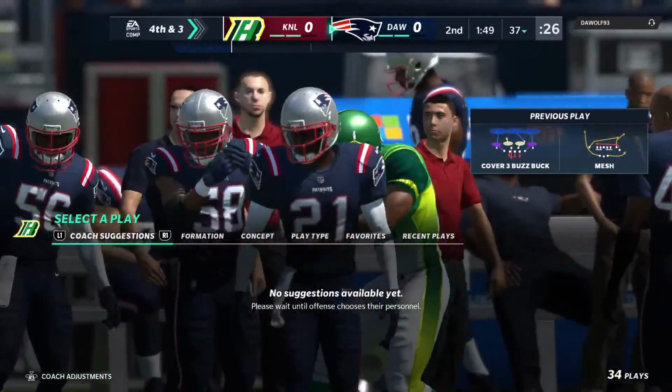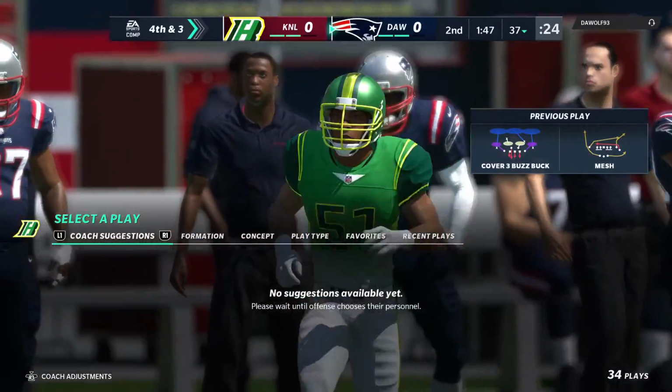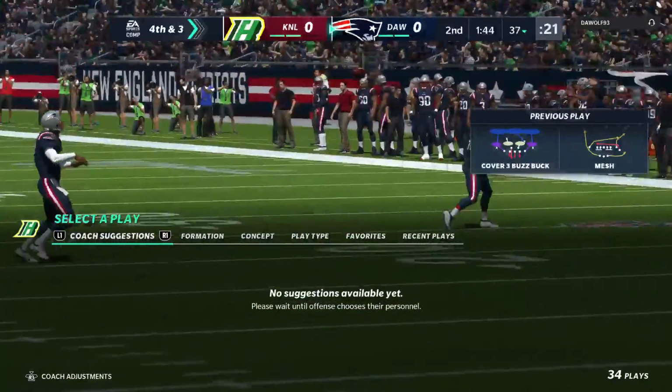Need to give the coach some highlights here. Yes, we do. They do get 7 out of that, but not enough to prevent a 4th down.